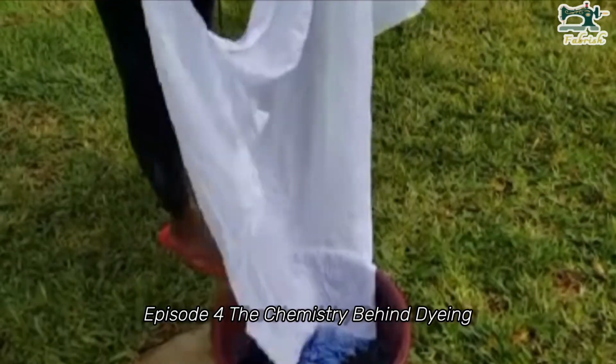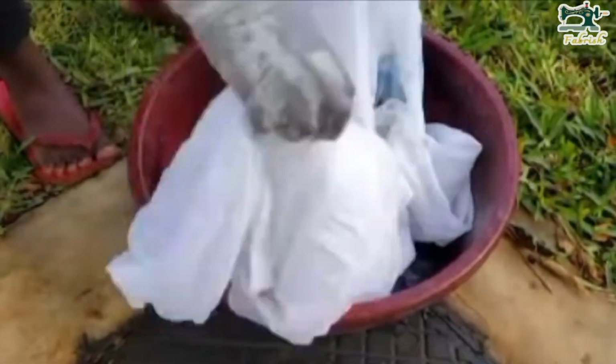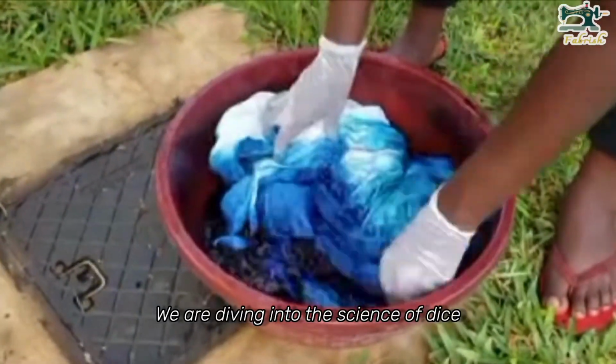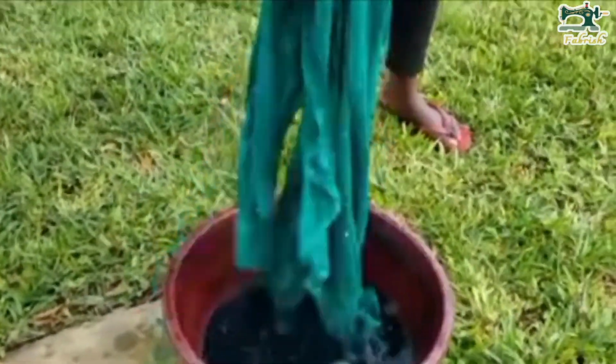Episode 4, the chemistry behind dyeing and printing fabrics. Ever had a shirt that bled color in the wash? Or a fabric that faded too quickly? We are diving into the science of dyes and printing, and why some fabrics stay vibrant longer than others.